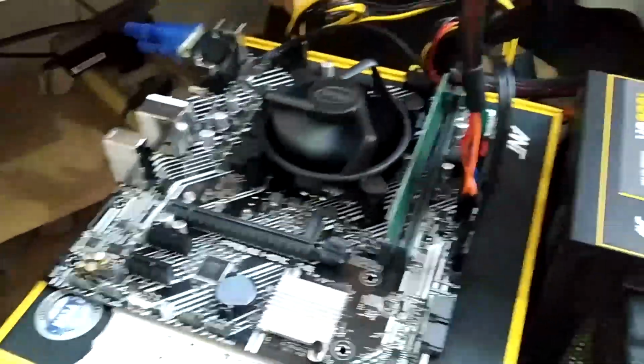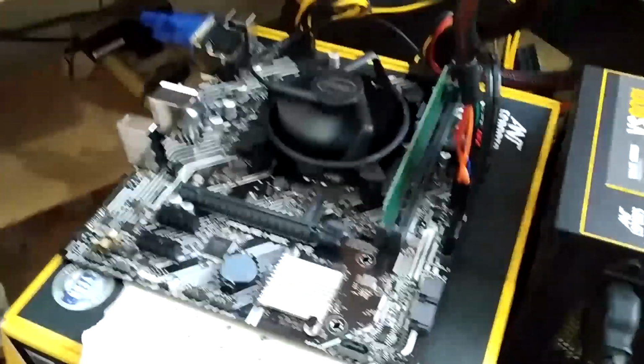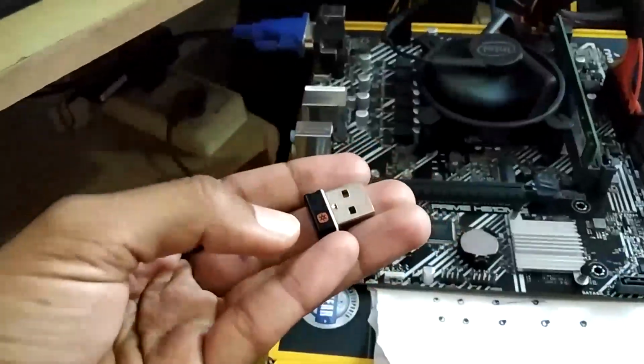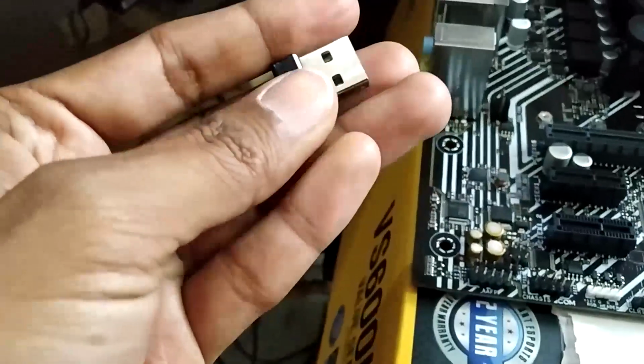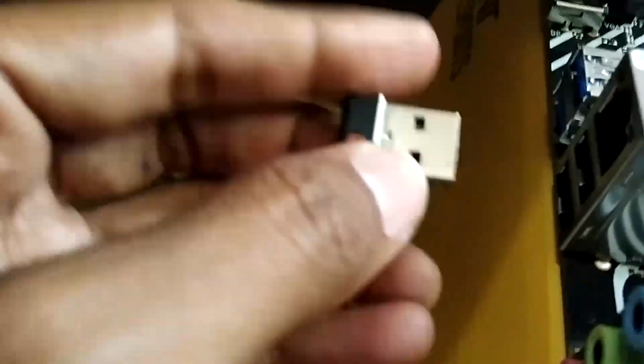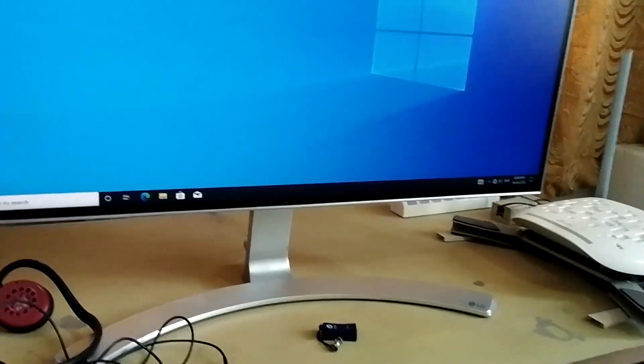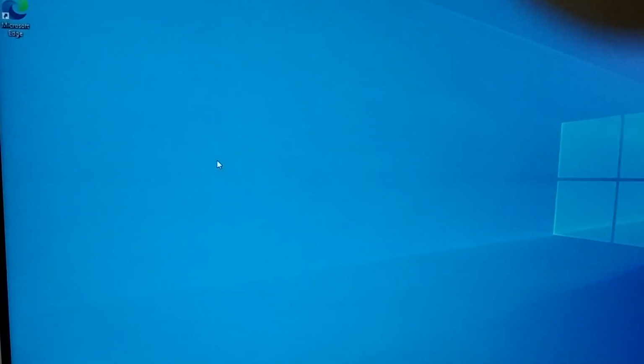So let me connect a keyboard and mouse and see what properties we're seeing in my computer. Here is a wireless dongle for my keyboard and mouse. Let me plug this in. It is in. Let me bring in my mouse. Here is my mouse. Let's see if it works. As you can see, our mouse is now moving. So let me open my PC.